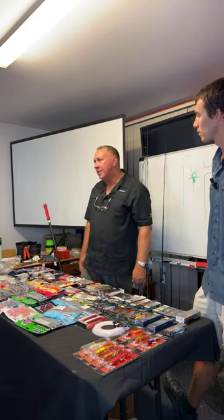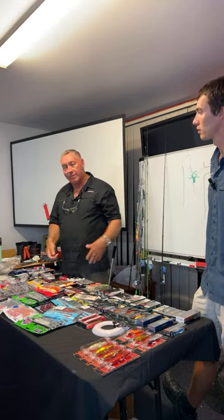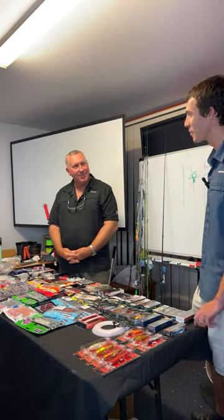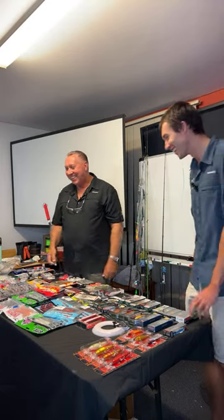Loop knots versus snap swivels versus quick clips, whatever. No one's asked about that. Stu, what do you use, mate? Hard bodies is the exception. I'll tie a loop knot on one of them. But it does flatten it out, so I keep an eye on it.